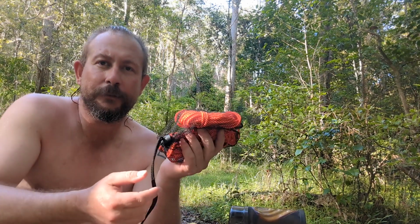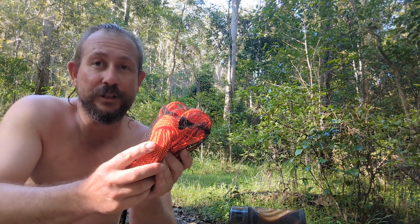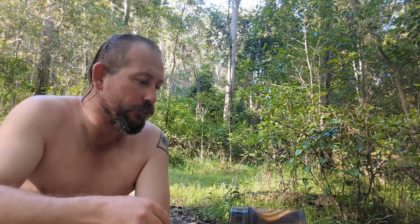Number 2, cordage. Setting up your shelter, the washing line I've got back there. It's just always handy if you need to repair a backpack or something. Some sort of cordage, something that you can use to tie up and keep yourself covered is handy.